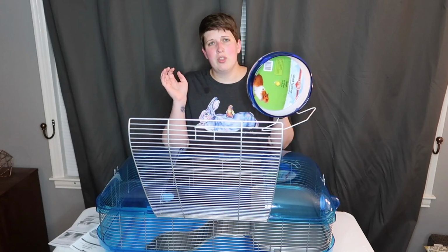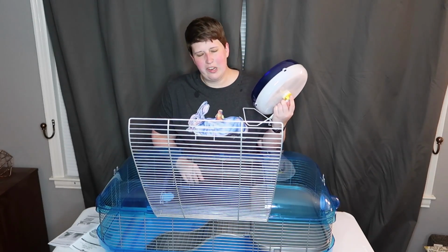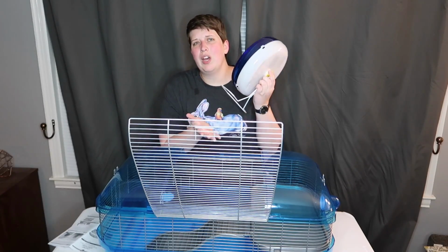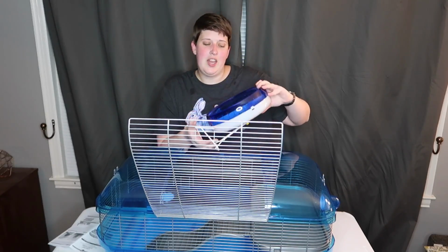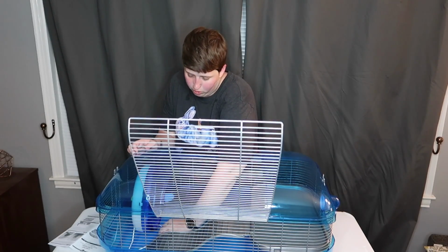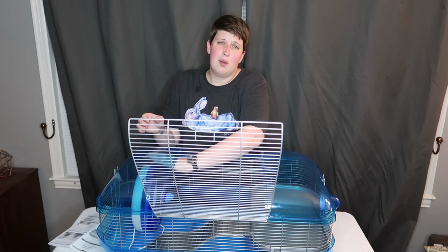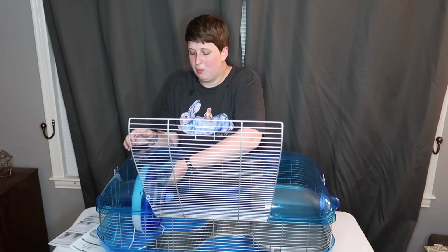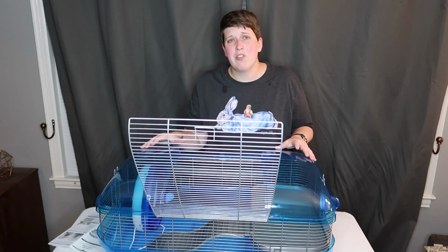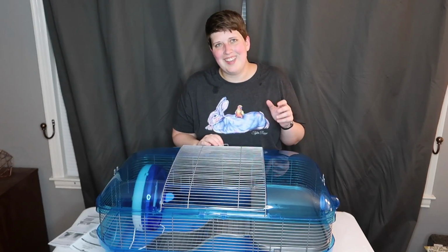Now I'm going to go ahead and put the wheel in. I know these wheels, you can take them off their stand and hook them to the wire bars. I've never had really good luck with that because it seems like they don't really spin as well. So I'm going to go ahead and leave this on the stand, and I think there should be plenty of room. I'm just going to put it over here in this corner so maybe it won't take up quite as much space. And there is about 2 inches above the wheel, so there's plenty of space for a little bit of bedding underneath, and it spins nice and good. So there is plenty of space for that wheel. So now let's go ahead and give you guys a little bit closer look at the cage.